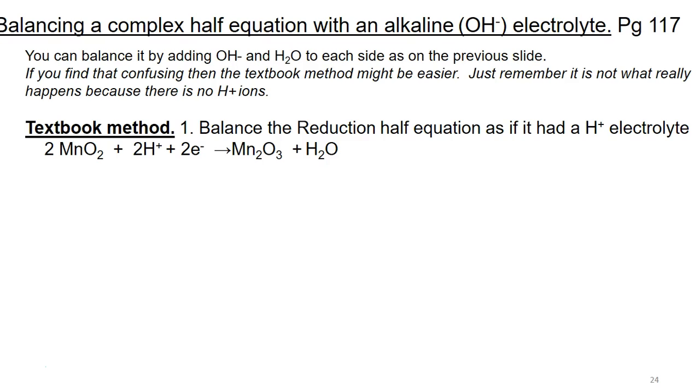Alright, so you balance the reduction half equation as if it had hydrogen ions. So hopefully everyone's okay. You start with manganese here. You've got 2 on this side and you didn't have 2, so you had to put a big 2 here to start with, which means you've got 4 oxygens on this side and only 3 on that side. You have to put an oxygen on that side in the water. And by doing that, you've got 2 hydrogens. Put the 2 hydrogens on this side. Don't forget the plus. So you've got 2 positives, no charge, so you have to add 2 negatives. So hopefully everyone's all right with that.